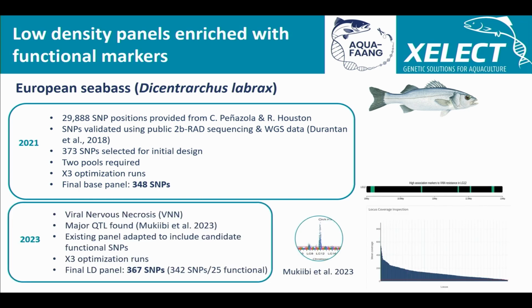And then in 2023, as we've all heard about, the really exciting discovery by Robert's group, they found a major QTL for VNN resistance in sea bass. And the nice thing about, again, the amplicon sequencing panels is we were able to take that base panel that we developed 2 years ago and easily integrate some of those markers into the panel. So in this case, it took around three optimization runs, and now we have a final low-density panel of around 367 SNPs. So there was some dropouts, but ultimately we were able to keep the key SNPs in there, the functional markers.